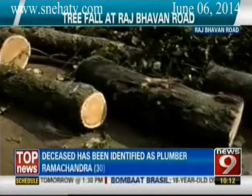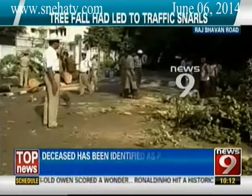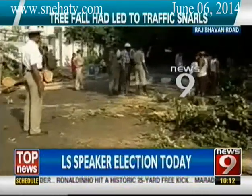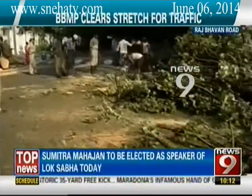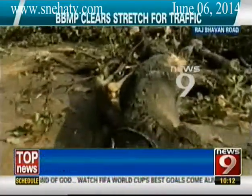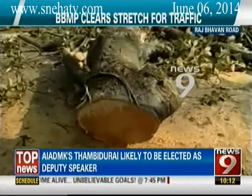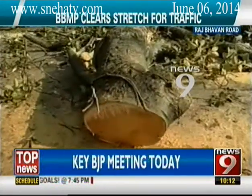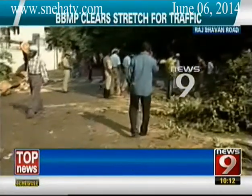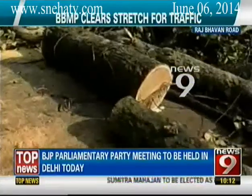Meanwhile, there was a tree fall reported on Raj Bhavan Road, creating traffic chaos in the area. Traffic was diverted from the area through Planetarium Road. However, now traffic has been restored back to normal. The BBMP workers cut up the trunk and pushed it to the side of the road to clear the important stretch for the traffic. Also, in another case, a tree fell near the Upalokayukta's office near MS Building.